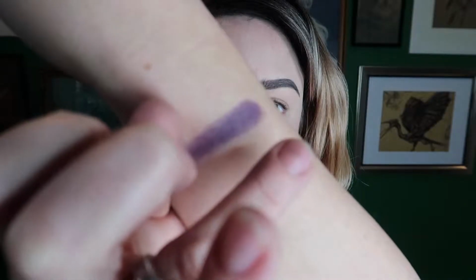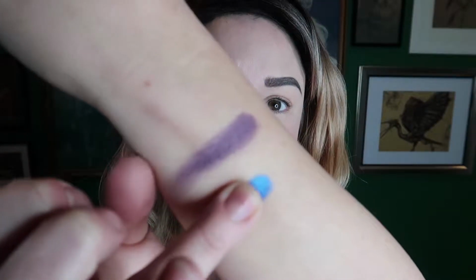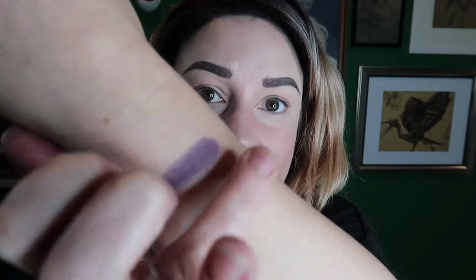Next one. This is Sapphire. This is a metallic blue. There it is in the pan. Pretty. Ooh, shiny. Okay, that's very pretty.